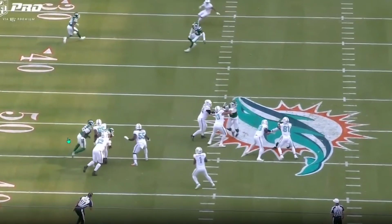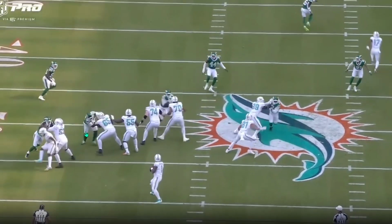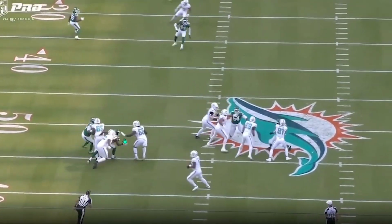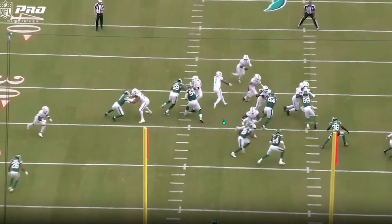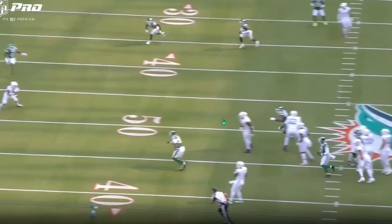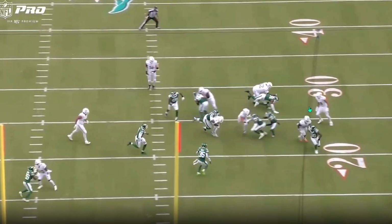But just a good job sustaining. And he also is finishing the block. Look, he has complete control of the situation, blocking for a while. Now he tries to work back to the inside. I love his aggressiveness in trying to finish this guy and pushing him out of the way. That's something I can appreciate about Paul. And then here, just kicking his guy out, creating some displacement, and then finishing his block to the ground.